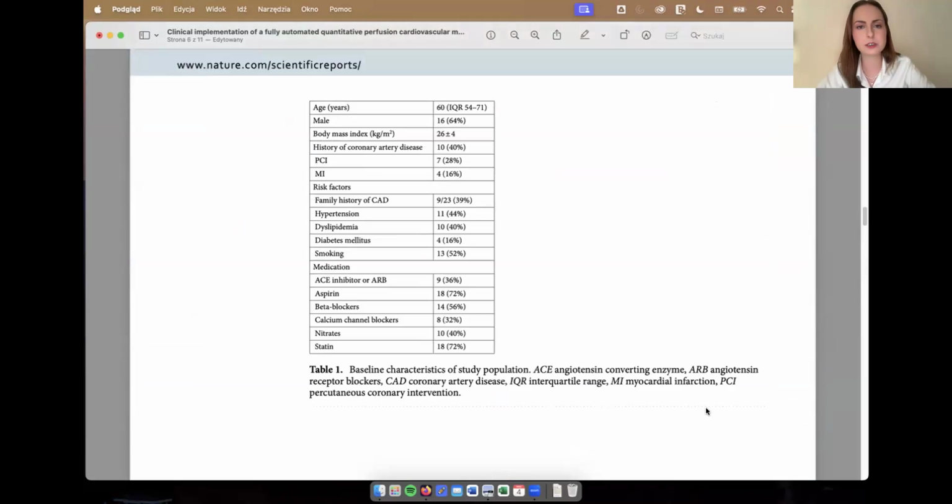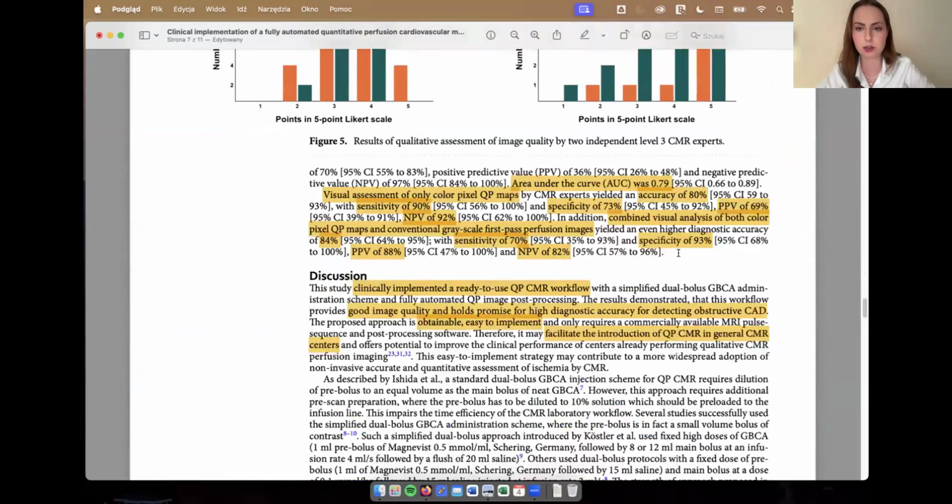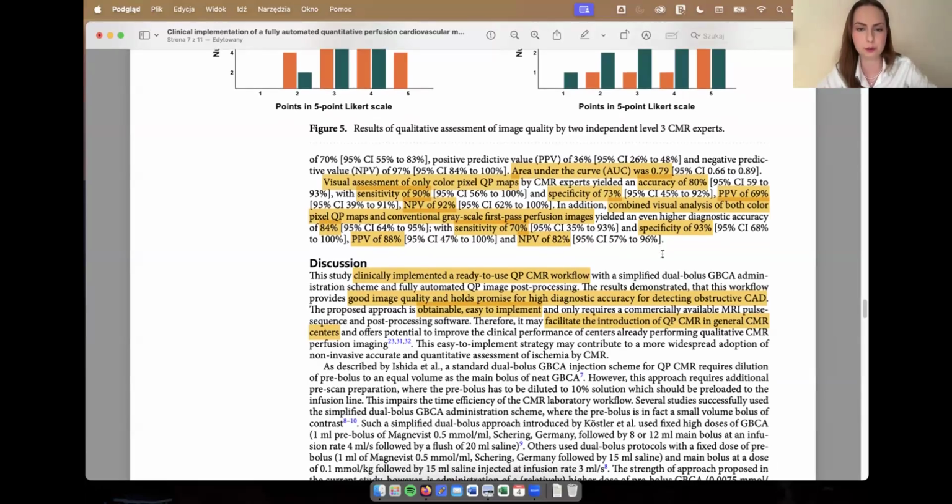The per-vessel analysis revealed that the optimal cutoff value for regional stress MBF to predict significant coronary obstruction was 1.84 milliliters per gram per minute or less, with a corresponding area under the curve of 0.79. Visual assessment of only color pixel QP maps by CMR experts yielded an accuracy of 80%, with sensitivity of 90% and specificity of 73%. And the combined assessment of both QP pixel maps and conventional grayscale perfusion images yielded even higher diagnostic accuracy of 84%, with sensitivity 70%, specificity 93%.